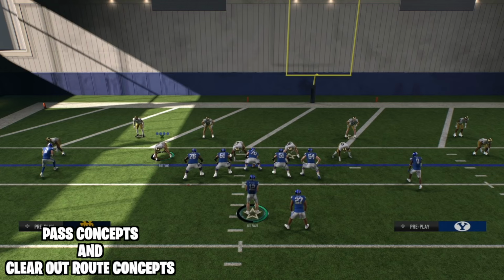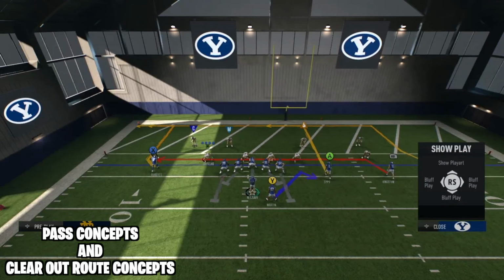So clear out concepts are going to be key in scoring touchdowns in the red zone, especially if you know you're going up against zone, which right here, you can kind of see that you're going against zone, but again, it's just a luck of the draw at this point because you're so close to the end zone. They have that goal line or the end zone that does help them, so they don't have to show too much of what they got going on here, but this will help 9 times out of 10.